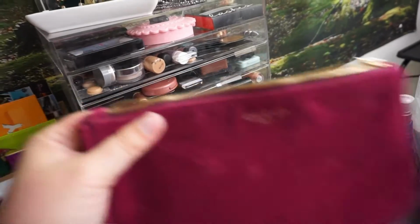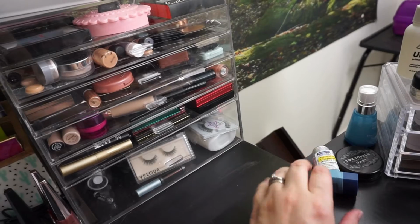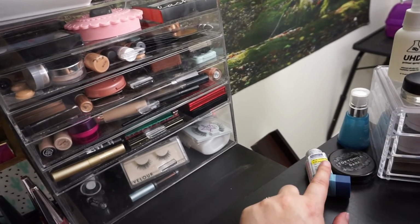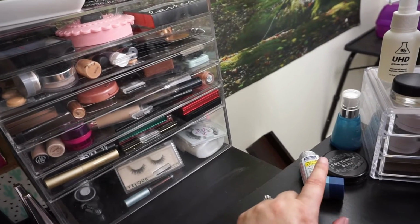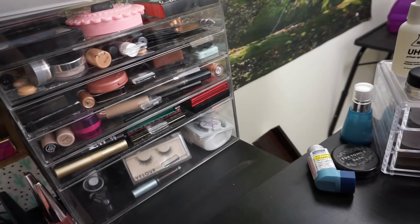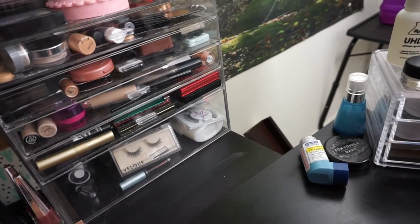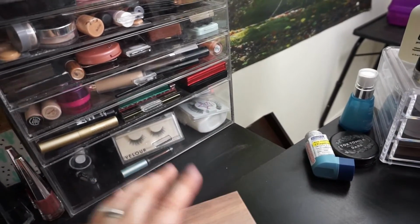So over here, okay, I'm going to talk about that bag in a second. Yeah, I keep a puffer on my desk at all times because my lungs are crap. I fell asleep last night and then woke up like 15 minutes later having a complete and utter asthma attack for no reason whatsoever. So I have one on like every floor of my house and in my purse because you just never know when it's going to strike.